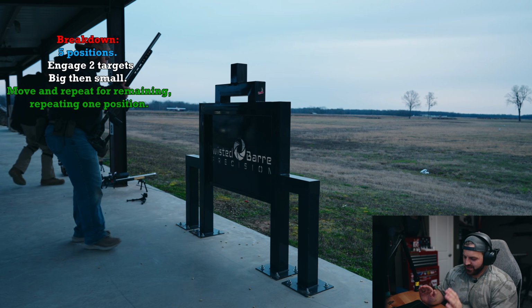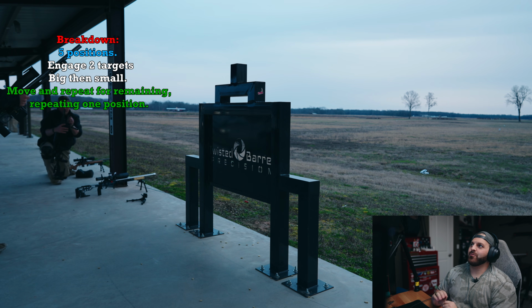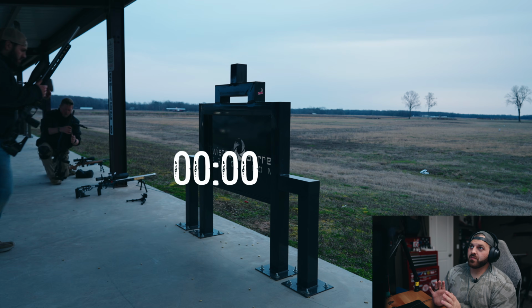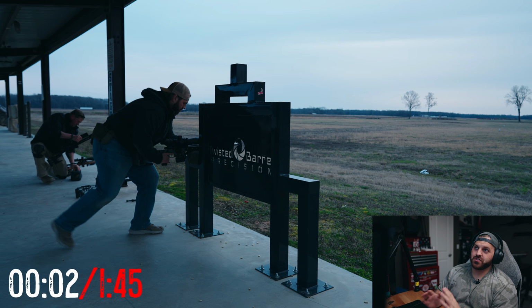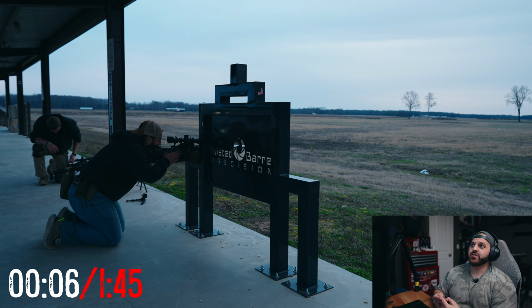Okay, last stage, PRS Barricade. As you can tell, we are losing light and we are losing it fast. Was really happy with how the Razor performed here. It isn't dark like this just because I didn't set the exposure right on the camera. We are very much so losing light.